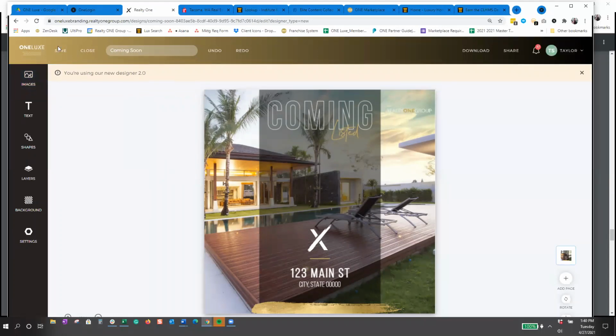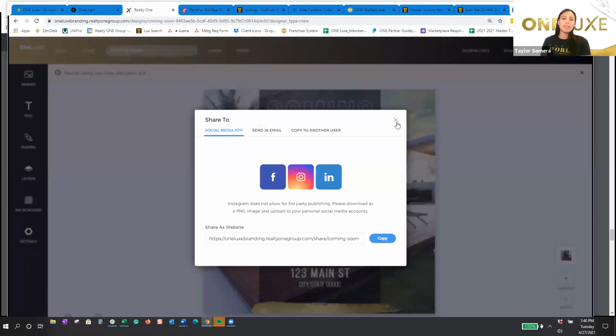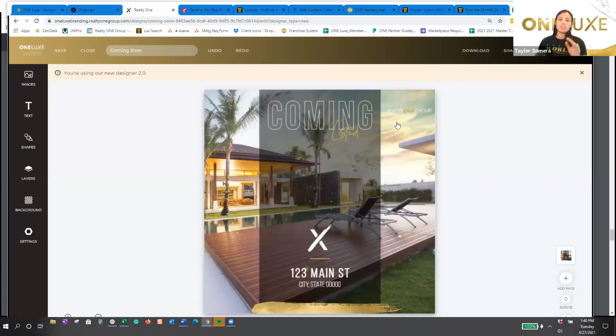What you do from here is you can save it and you can download as PNG, JPEG, and then share it out to your social channels or add it to your newsletters, whatever you might want to do with it. You could share it directly from this platform, but I don't recommend that because it links it back to the partner. You know, behind the scenes, it'll say like a Maxo or a ONE Luxe branding site, and it's just cleaner if you just upload directly onto your page.